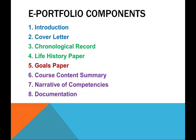The next 2, the chronological record, which is your first assignment, and the life history paper, are where you will really reflect on the events of your life and look at the learning you have gained over time. The chronological record is an outline of the main events of your life, and you will further reflect and expand on these events in the life history paper.